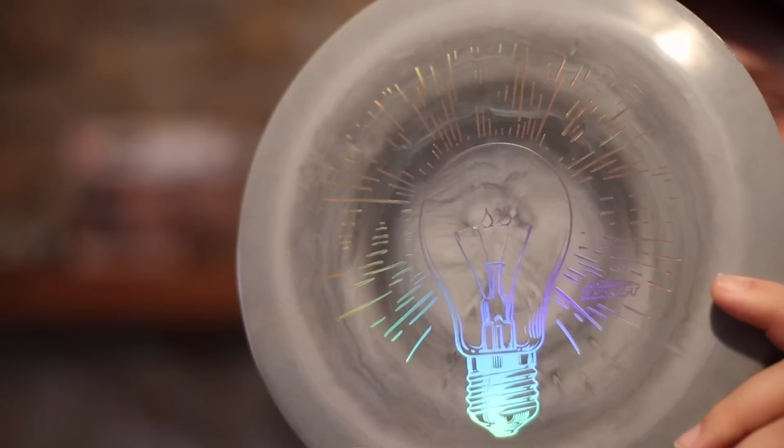This Heat is brand new and it's in a premium plastic. I actually don't even know, I assume it's just ESP. But it's a little bit more stable than some of the other Heats I threw. But yeah, guys, that's the Discraft Heat coming in at number 2 on the list by literally a tiebreaker vote.